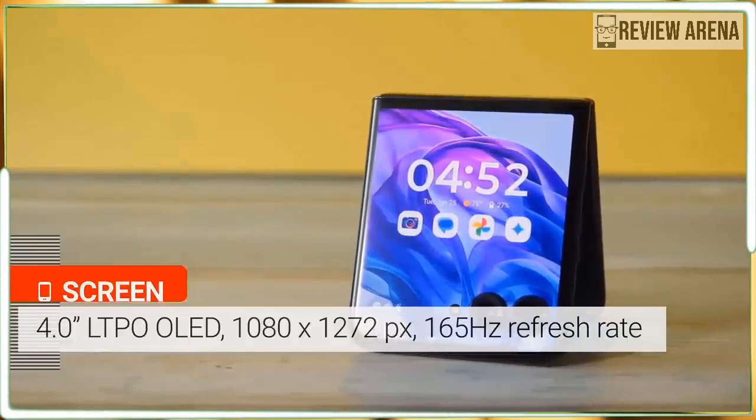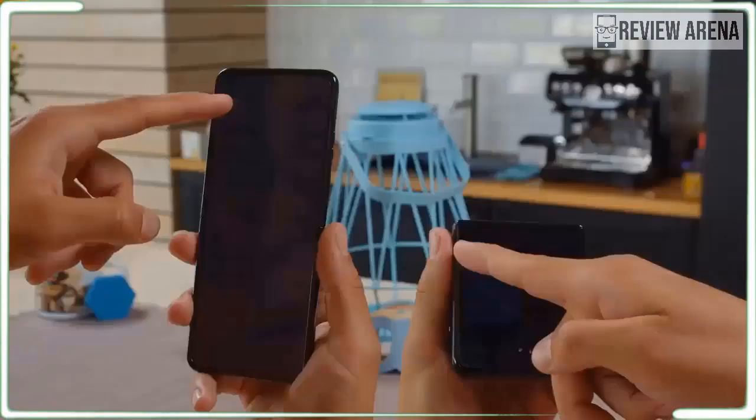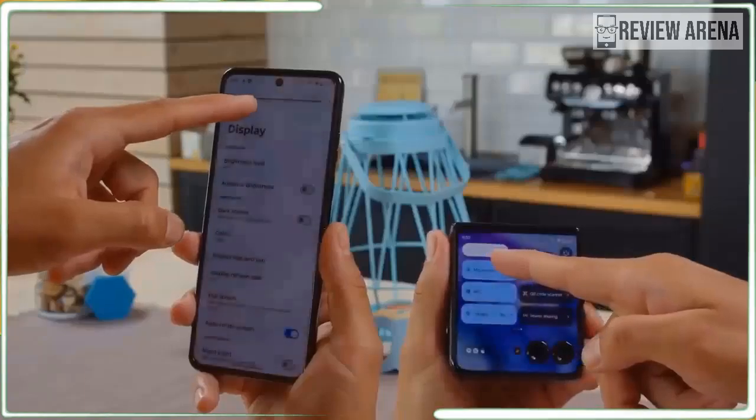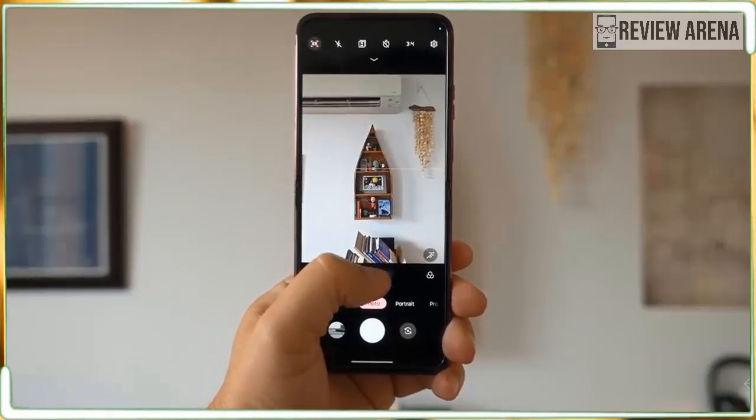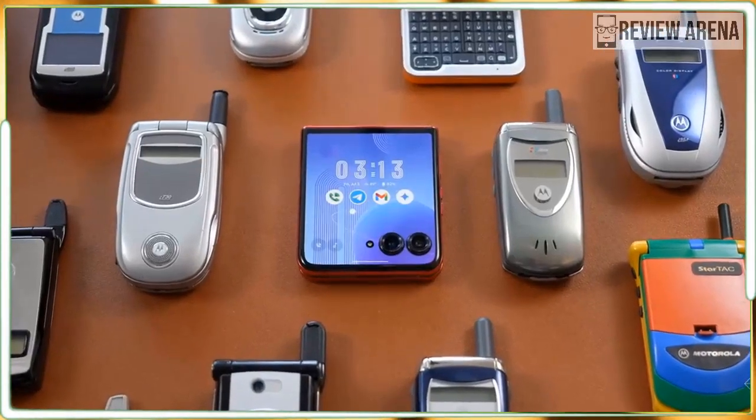The Razr Plus 2024 doesn't skimp on specs when it comes to its two displays. Each screen refreshes at a blazing fast 165Hz and brightness levels are exceptionally high.